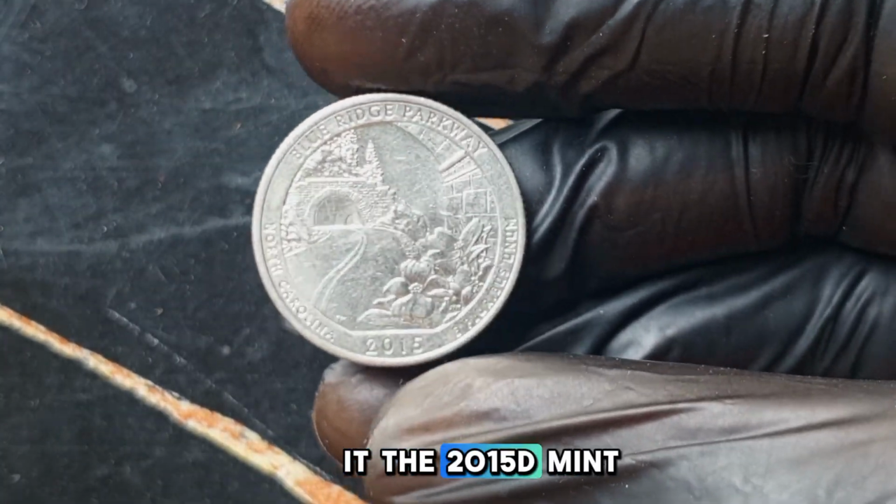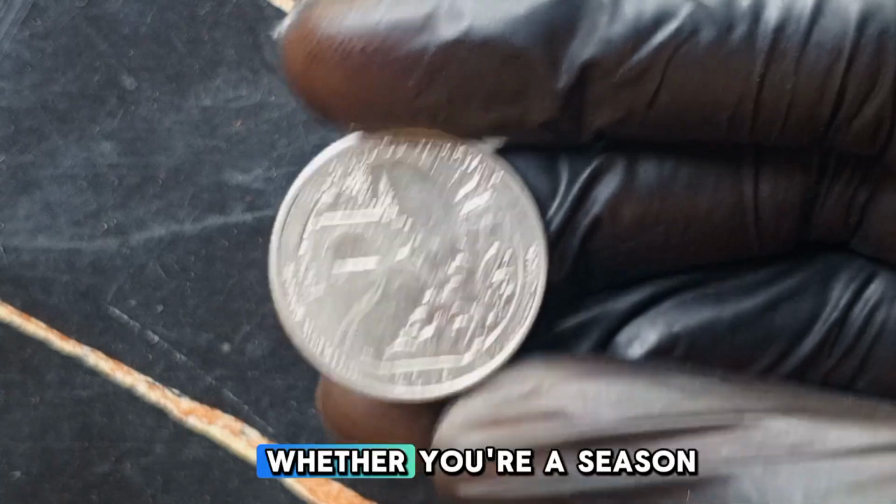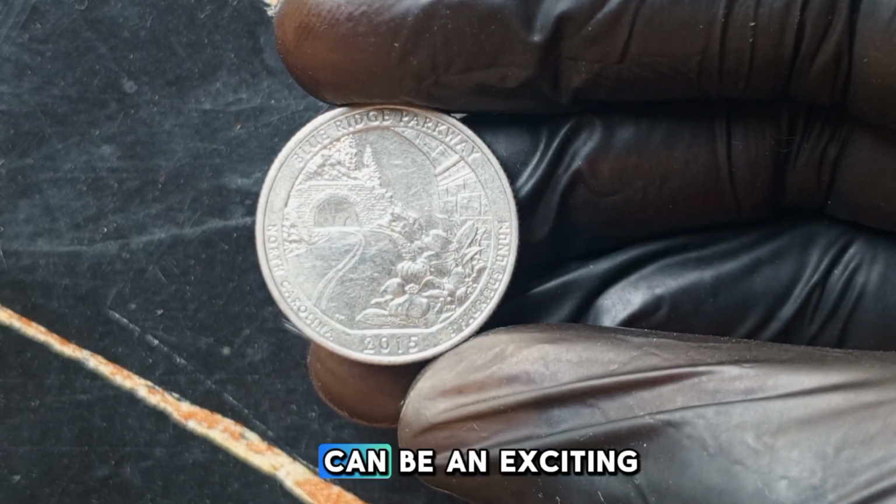So there you have it. The 2015 D mint mark quarter might just be worth more than you think. Whether you're a seasoned collector or just getting started, finding one of these rare quarters can be an exciting addition to your collection.